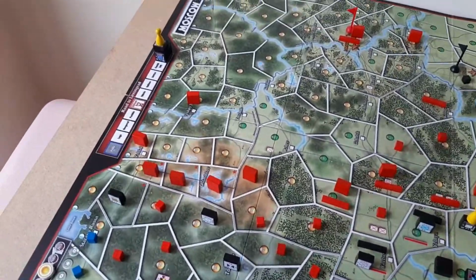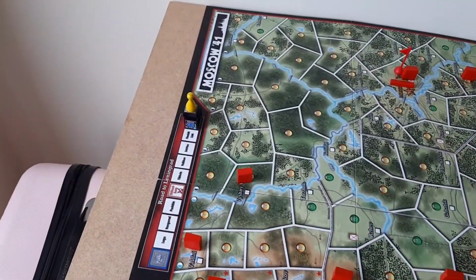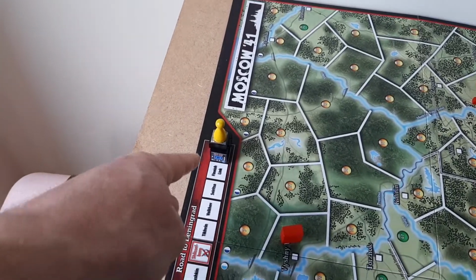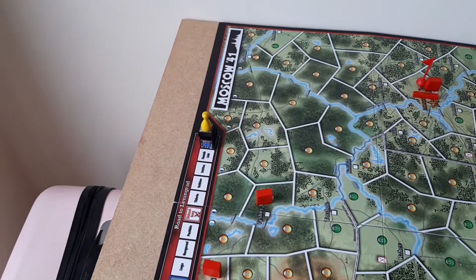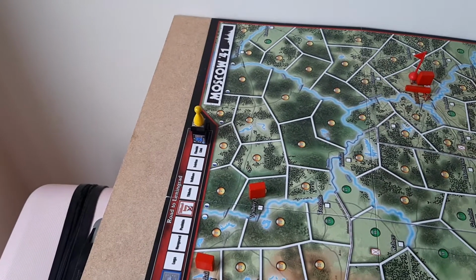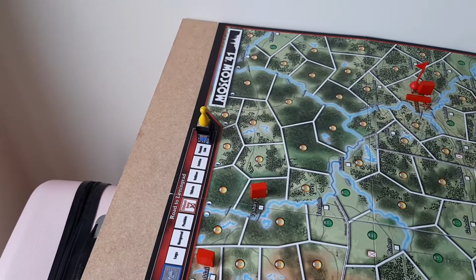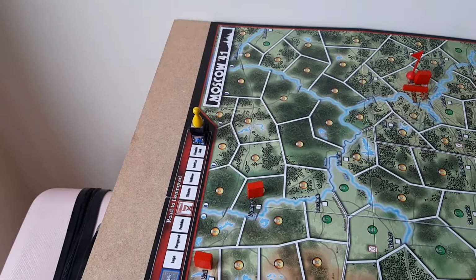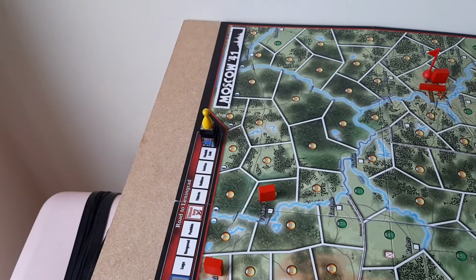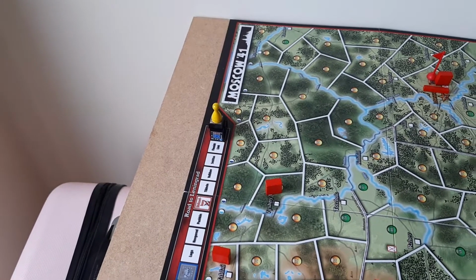Welcome to the first German impulse of October. As you can see, the Germans took Leningrad. That is, they didn't quite take it yet because, as I figured out during the last turn, control only changes during the final phase. So basically, that means after the month is finished, after the turn is finished.